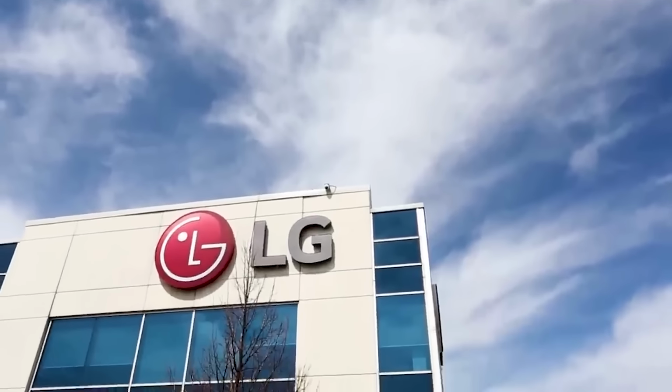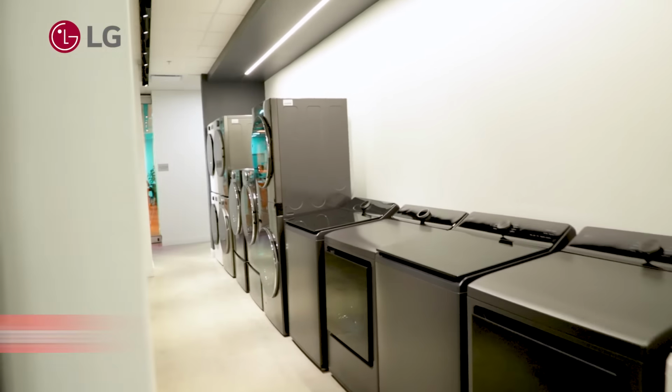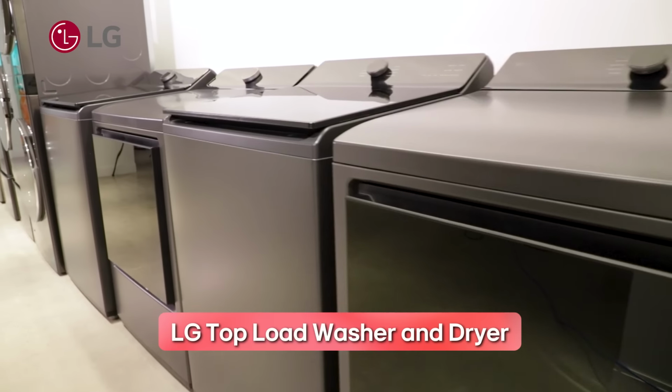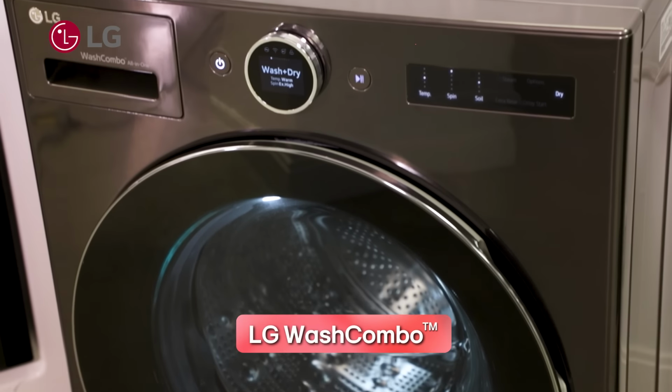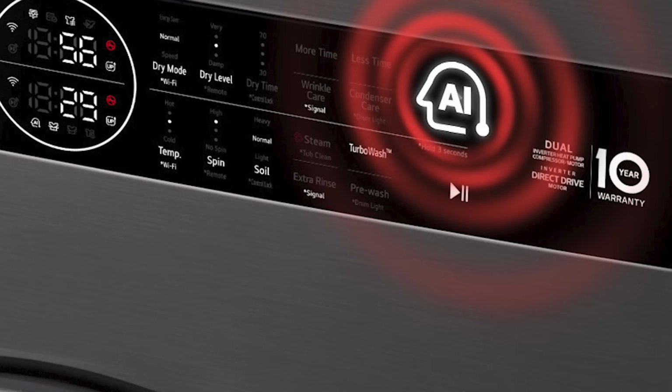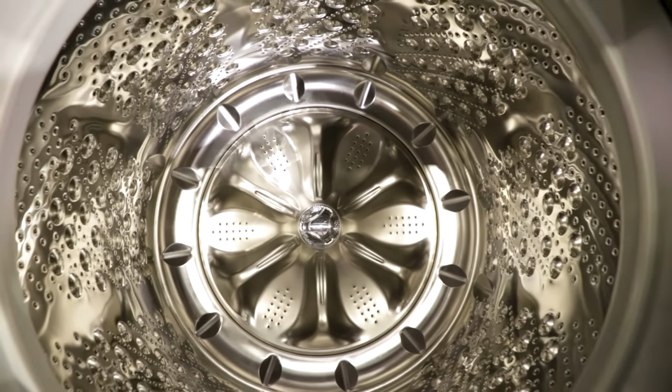I'm here at LG's Canadian headquarters to show you the latest and greatest in laundry machines, with a specific focus on the LG AI front load washer and dryer, LG top load washer and dryer, LG WashTower, and the LG Wash Combo, as well as all of the benefits of a heat pump dryer. I've had LG laundry machines since 2014, so I've got lots of experience with these.